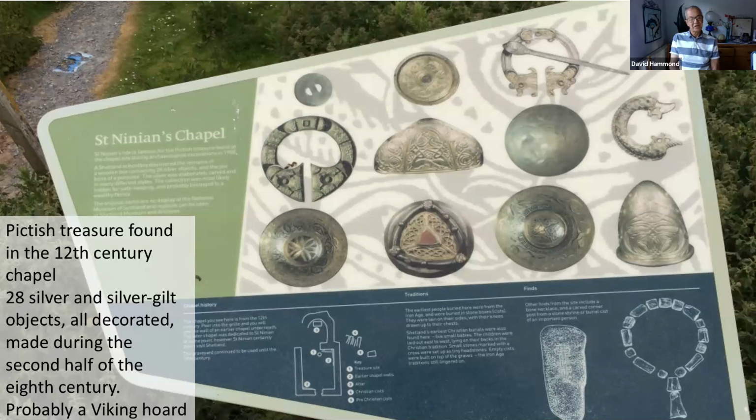So the 12th century chapel, and underneath they found silver and silver gilt objects made during the second half of the 8th century. So they think they're probably Viking, and they have the replicas of these in the Shetland Museum, and I think they are actually at the moment in one of the main museums in Edinburgh, I believe. But it's obviously a very, very significant find, and that it survived for so long without being discovered or robbed is quite amazing.